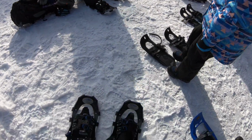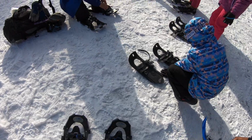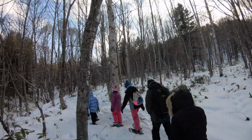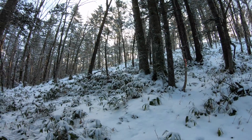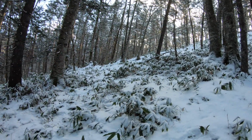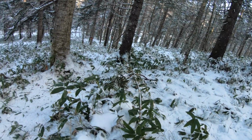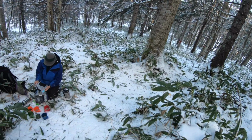This is a hike where you are provided snowshoes and you can explore the winter forest with a guide. In the middle of the tour, our guide served us with some snacks and hot chocolate.